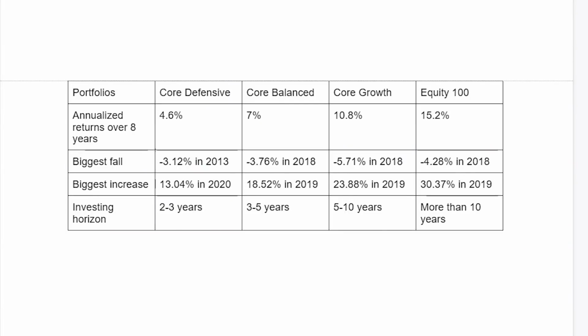Let's compare the core portfolio performance with Equity 100 performance. I'll be using the data starting from 2013 because Core only has data starting from 2013. As you can see, the returns increased from defensive to core balance to Equity 100. Core defensive had the smallest fall at only negative 3.12%, while Equity 100 had the biggest fall at negative 4.28%.